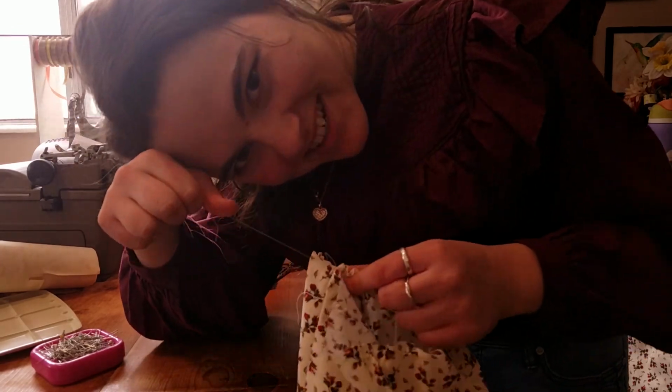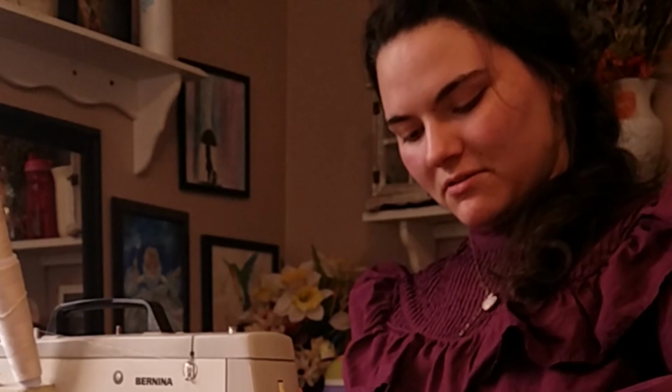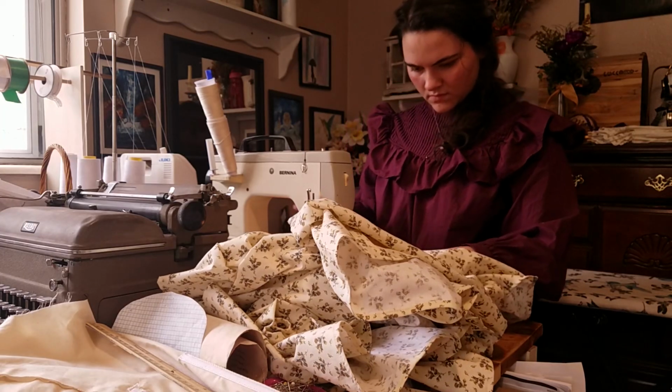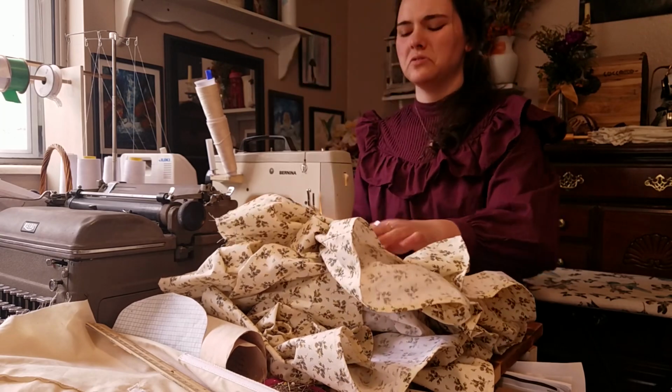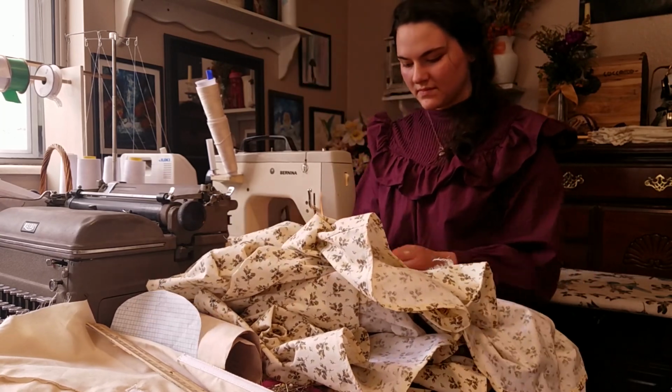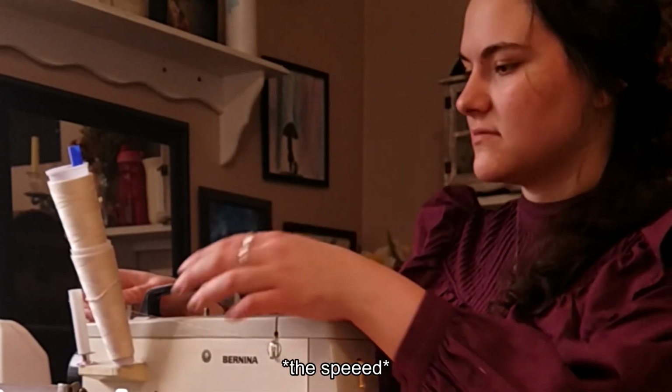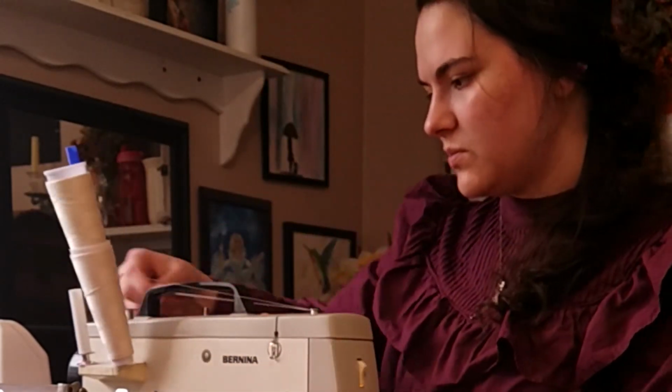How's your day going? Like, I just broke the thread. Oh, and my bobbin is out too. I'm trying to be fast, okay? Jeepers creepers.